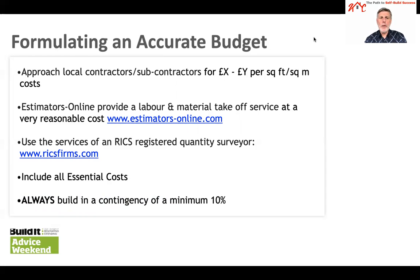Don't forget to include for all costs, including utility connection charges, professional fees, so that would be for architects, engineer, legal costs, quantity surveyor costs, etc., local authority submission fees, warranty costs, mortgage broker fees, and insurances. You should always include a minimum of 10% contingency to cover any unexpected costs.